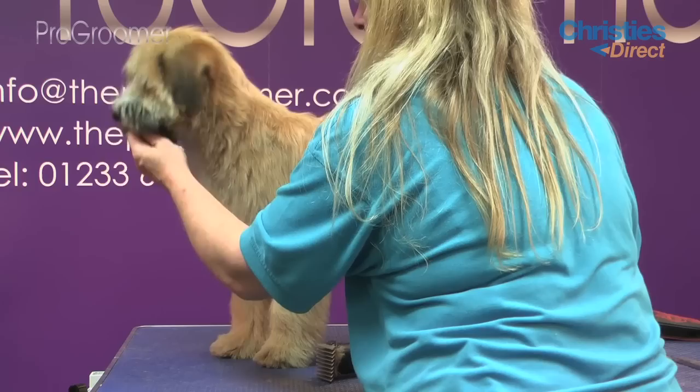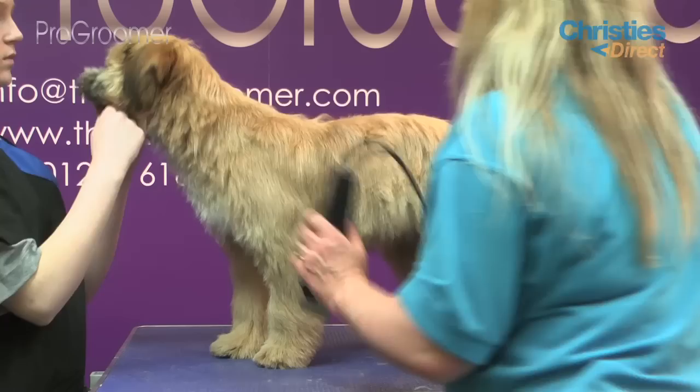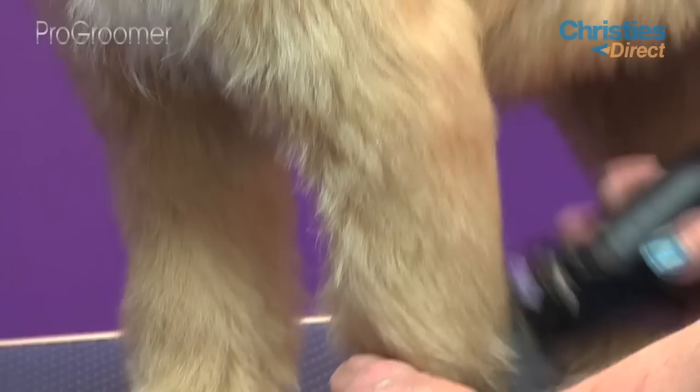Chelsea, sorry, I'm going to need your help, just to hold him underneath his muzzle. But he can get a little bit funny with his muzzle. As he's a bit fidgety, I'm just getting one of the girls to hold his head for me so I can have two hands on his leg.